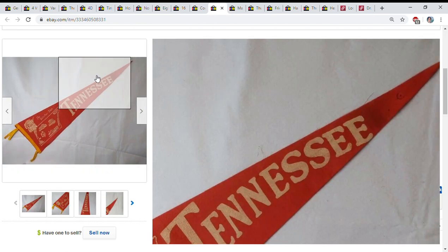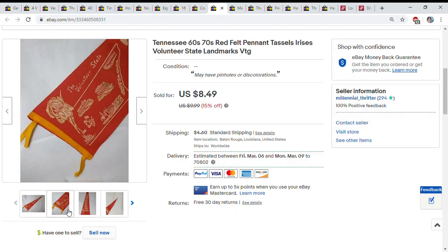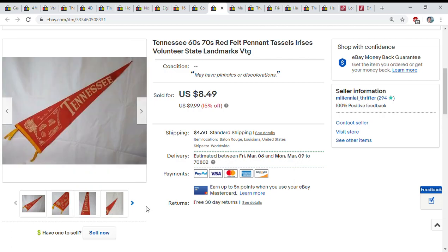Just a Tennessee pennant. Nothing real special about this one either. Let's see. Yeah. How much did it go for? $7.50. Okay, it was on sale, plus the shipping. So cool. These things were moving at first, and now they've kind of stopped in their tracks. So the rest of them are probably just going to be real slow movers. But in late December and January, they were moving pretty good.